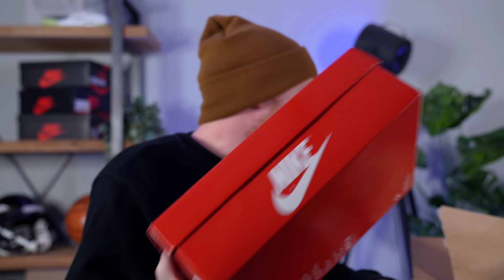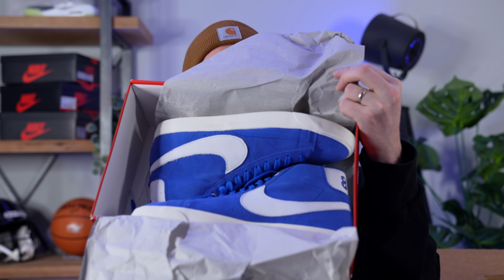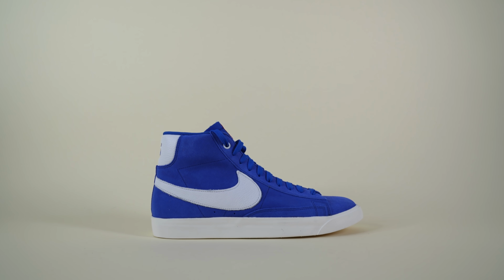And then the third and final pair of shoes that we have from this trade is this pair right here. This is another pair of Blazer mids, Quick Strike. And again, this is another pair of Stranger Things Blazer mids. It says July 4th parade prep begins. I believe this is the Independence Day colorway. So it comes in this really nice white and blue makeup. Absolutely love it. Super, super clean pair of shoes.